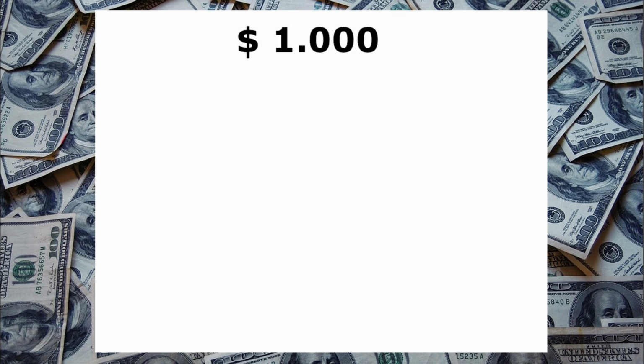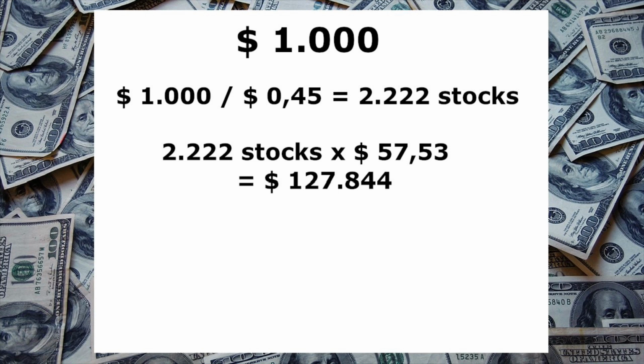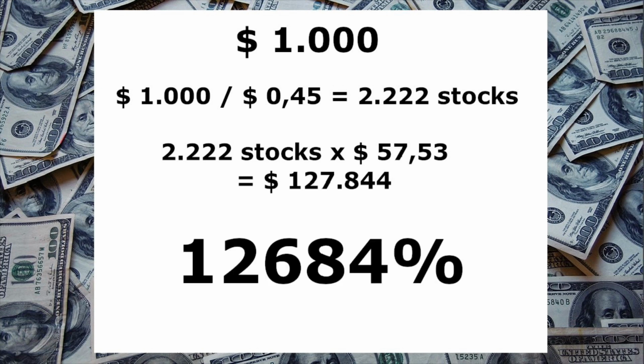Say you would have invested $1,000 back in 1980. That would have bought you 2,222 stocks at a stock price of 45 cents. Holding on to those stocks without reinvesting the dividends you would have gotten over the years, and let's humor ourselves and say you would have sold it at the highest point, you would have gotten $127,844. This means you would have had a 12,684% increase in your investment over a period of 40 years. And again, I'm not counting the dividends in these calculations.